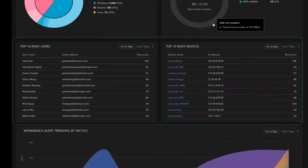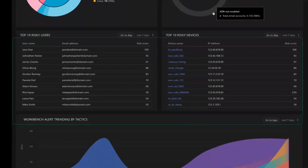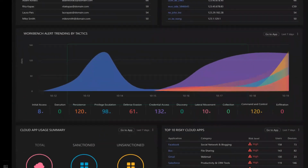Let's go a little bit down. You can see here the top 10 risky users and top 10 risky devices. You can see the workbench alert trending by tactics. Actually, this is mapped to the MITRE ATT&CK framework. We participated in the latest MITRE campaign, and Trend Micro managed to have the highest detection rate with our initial configuration.